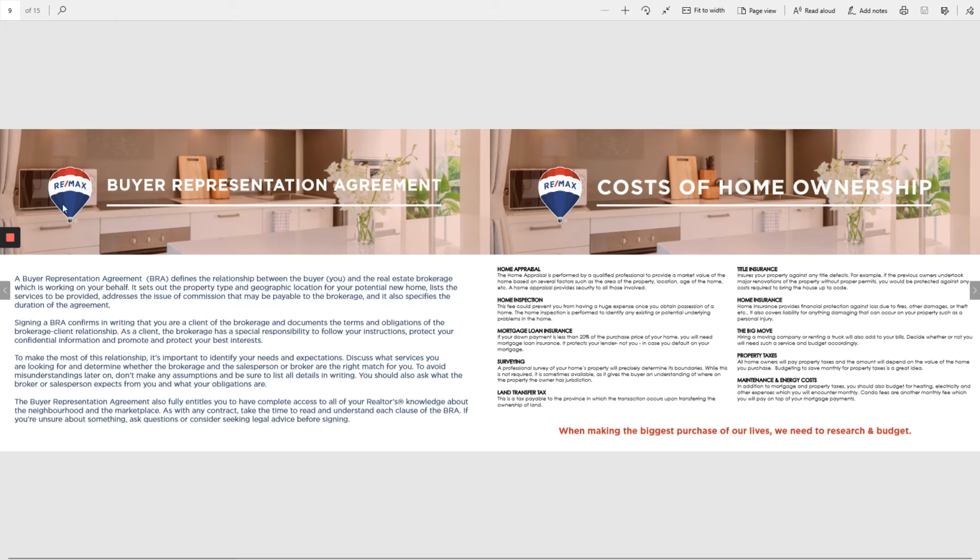Okay. Some costs for home ownership. So you have your home appraiser, your home inspection, mortgage loan insurance, surveying. Usually the seller will provide, 9 out of 10 times the seller will provide a survey. So there's no cost to you.